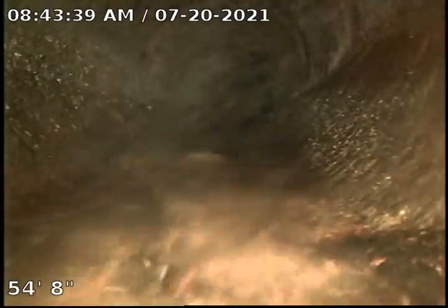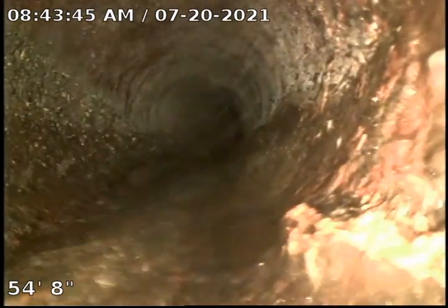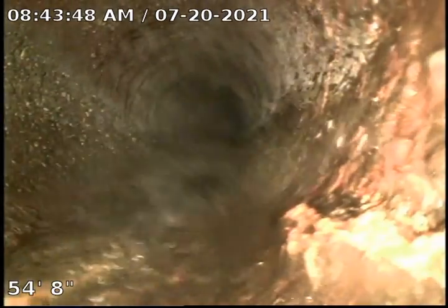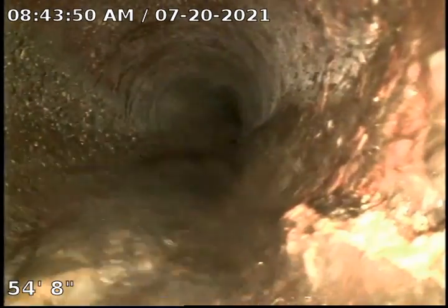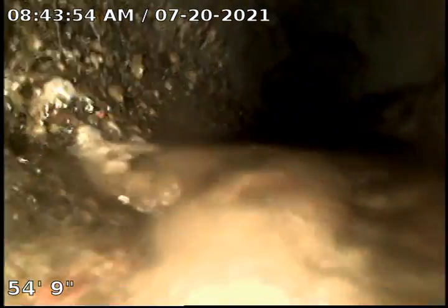Got a low area right here. Like right there is the transition point, somewhere in this exact spot. So we're transitioning from cast iron to concrete, again, as expected.